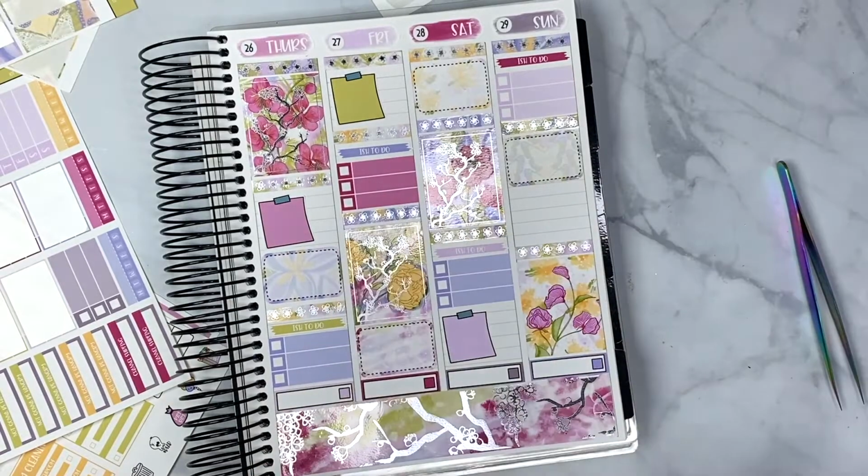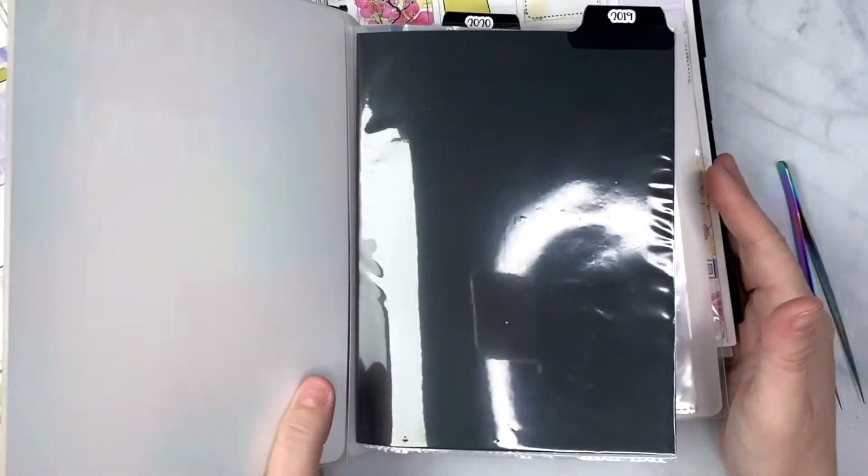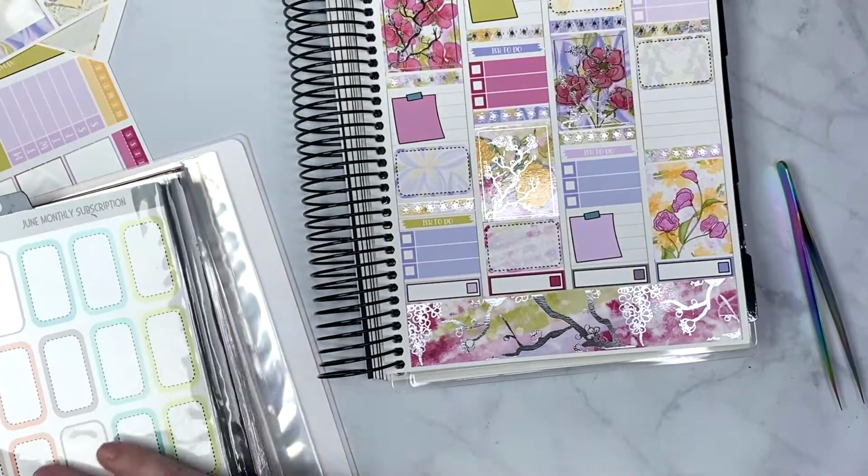Okay. All right, we have that. Yes, I want the sticky note. Okay, where do we start? Let's start all the way in the back. So let's see what we've got. I'm gonna move this kind of off to the side so I can match.